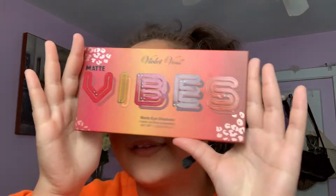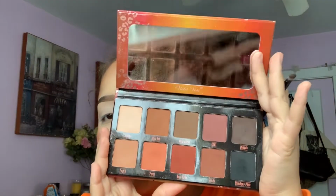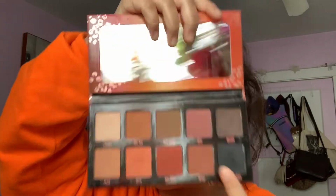Alright, so I'm gonna start with the Violet Voss, what is this called? Matte Vibes, there we go. I love this palette, guys. I think this is like my new everyday palette. I love it. I'm starting with the black shade just because I really want it to be super, super dark.